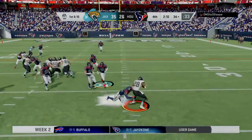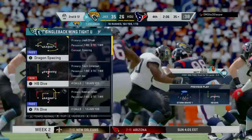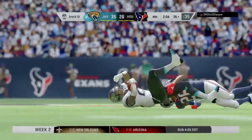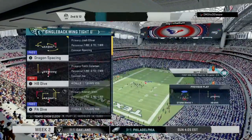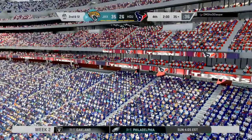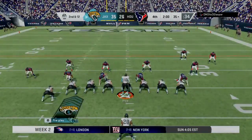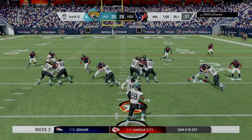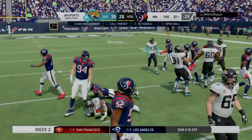Coleman. And I think this defense knew what was coming as he is smothered behind the line. It's a loss of 2 there, bringing up 2nd down. 2 minutes left to play in this football game here on EA Sports. So it's Jaguar football here as we welcome you back. And the scoreboard on their side, they're just looking to melt away these final couple of minutes and put this one in the left-hand column.